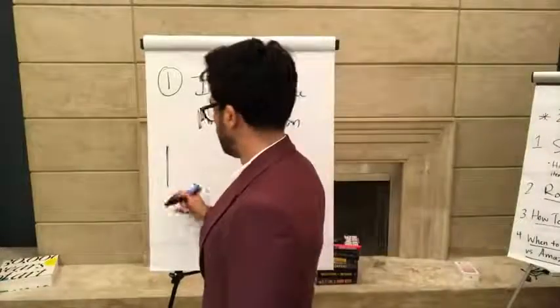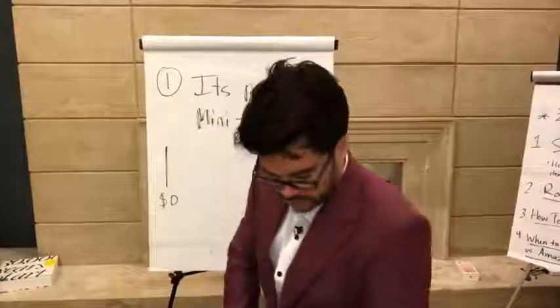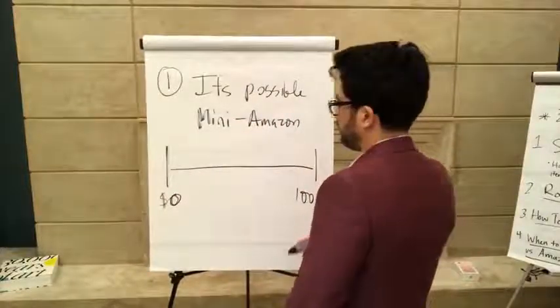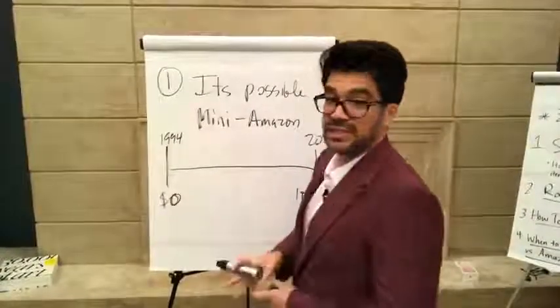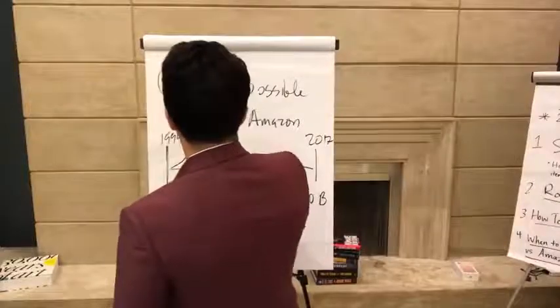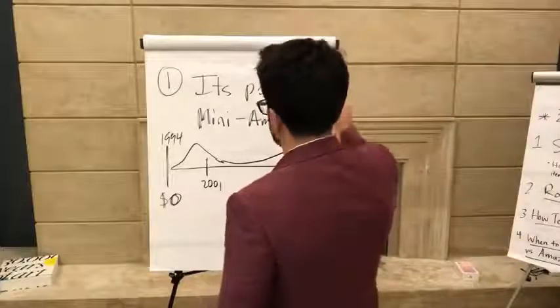So it's possible to make your own mini Amazon. You could start here at zero. Use a different marker. This represents zero. Man, every marker is junky. Let's see if this one's any better. There we go. So Jeff Bezos is right here. He's at $100 billion. He started in 1994. Now, it's 2017, 2018-ish time frame. By 2001, he had gone up, and then it started to go down for a while because there was the internet bubble, and now it's come up like this.